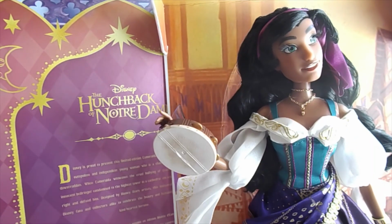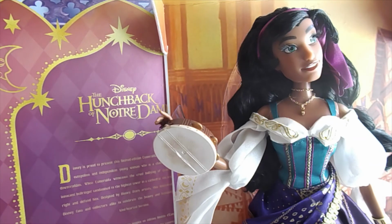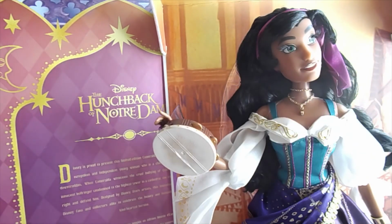So what do I think about the beautiful Esmeralda? I think that she's absolutely stunning. I think that her details could be a little better. Like, I would like some more M's here where there isn't any. I would have loved to see the rhinestones all the way through on her skirt. But I think that she's a great doll in general, and really she has some great details, great hair, great designs, and I think the Disney Store artist did a great job.